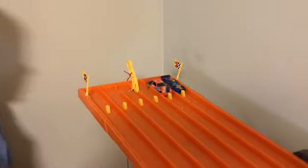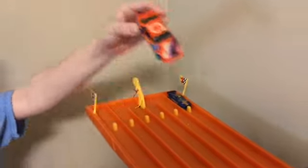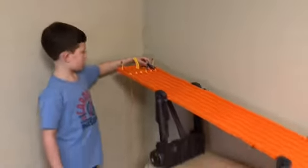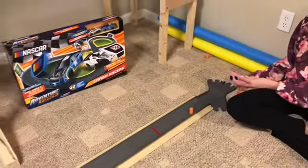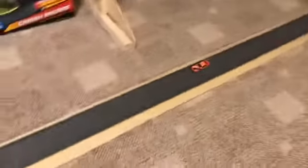Time for race one. We've got the 92 Mustang. Yep, he's in lane two. In lane one, we got the 2018 Mustang GT Custom. Race number one. Ready, set, race. Number 18's out in front. Oh, look at this. The 92. Oh, the old man steals the show. 92 Mustang advances.